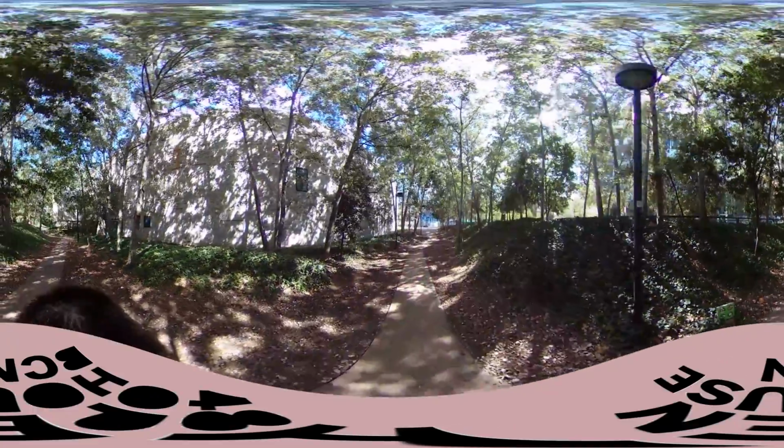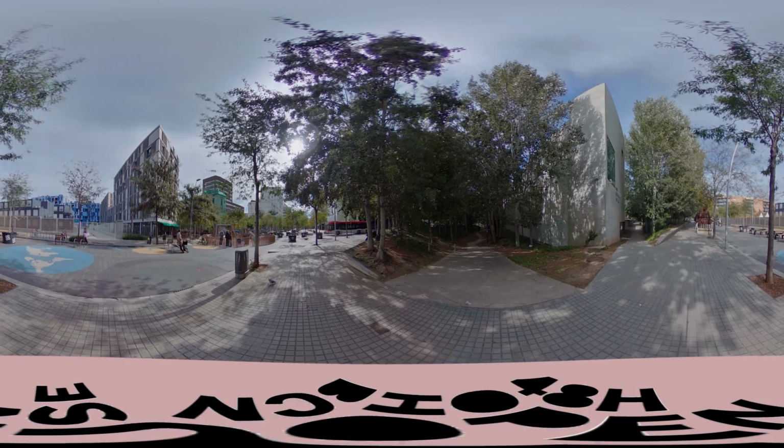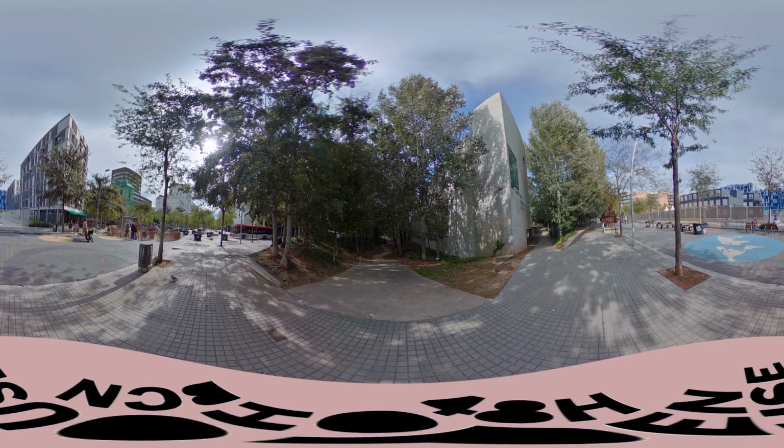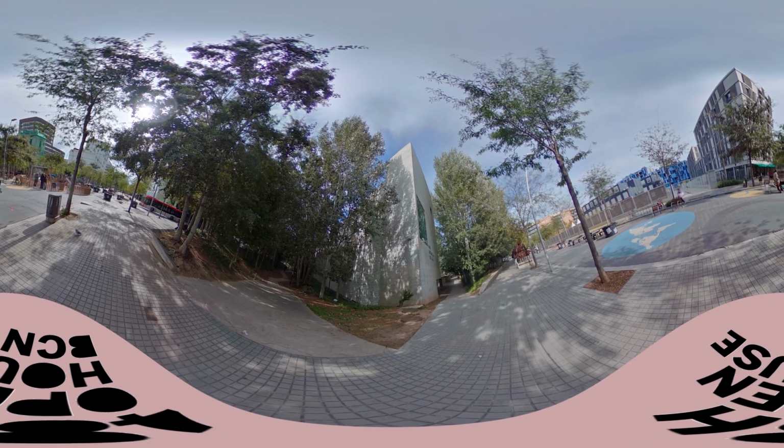The museum within its context creates its own microcosmos, simultaneously shielded from and integrated into the city, embracing the new spirit of the developing area and honoring the deep history and heritage of its humble beginnings.